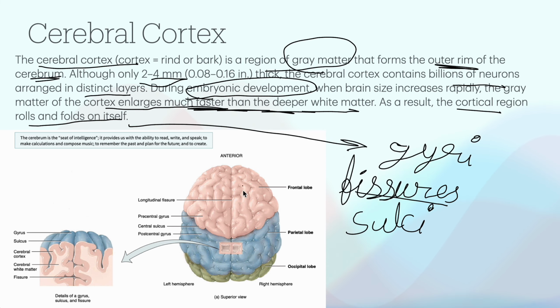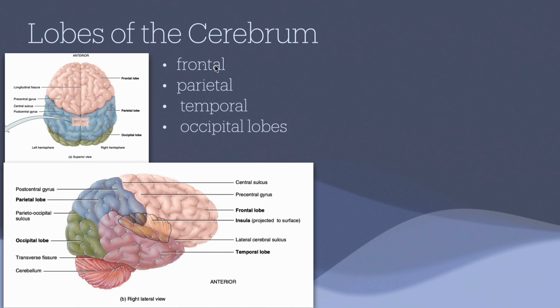Within the longitudinal fissure between the cerebral hemispheres is the falx cerebri. The cerebral hemispheres are connected internally by the corpus callosum, which is a broad band of white matter containing axons that extend between the hemispheres. Here in this figure you can see the gyri, that is the folds, and the sulci, which are the shallow grooves.